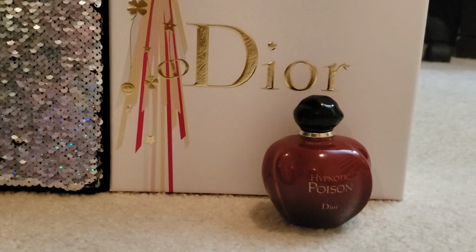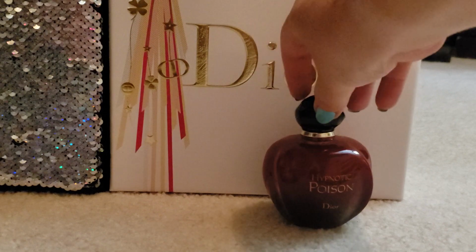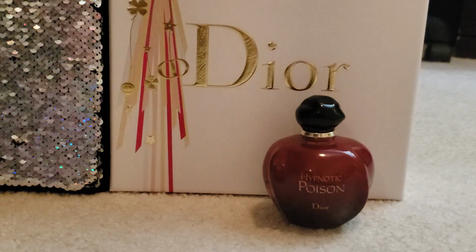So it's definitely getting a 10 out of 10 for packaging, and since it's on my top 10, I would probably give it a 9 out of 10 for performance, and for the fragrance, I love it a lot, and it's definitely worth the 9 spot.